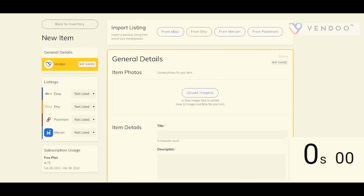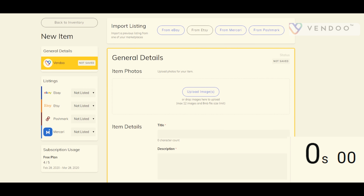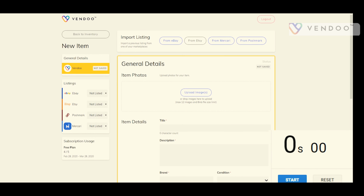Okay, so I had to set a timer up here on my other screen, because I want to do a benchmark test. I'm going to do all 3 listings, and we're going to just go right from start to finish. We're going to do a clothing item, of course, so I can put it on all 3 platforms. And let's go ahead and hit start.